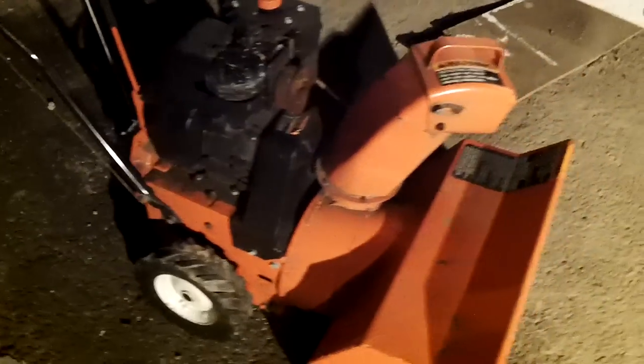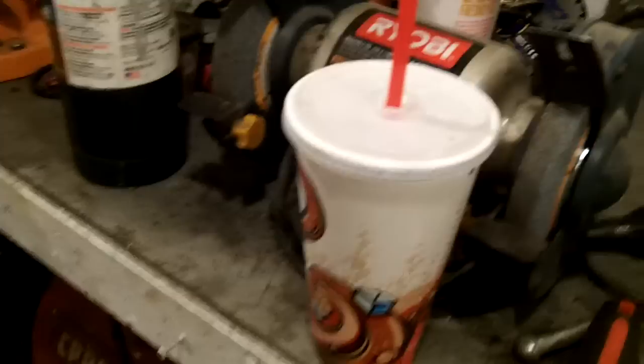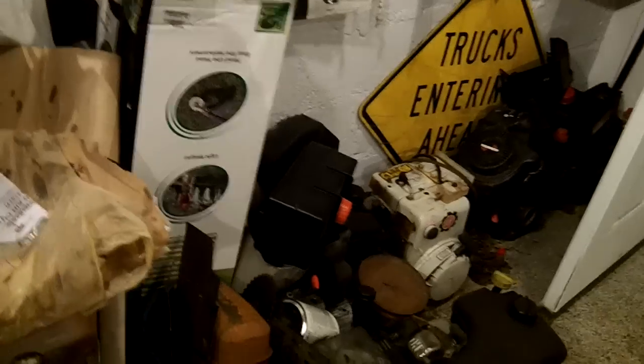Then we have over here an Ariens snowblower, just a regular ST2770. We're just going to be chopping this one up. We chopped up that Craftsman snowblower today as well, mainly because it was just an 8-horse, and we can get more money for the motor than we would trying to sell it, you know what I'm saying? So that's just kind of a shop update on what we got going on.